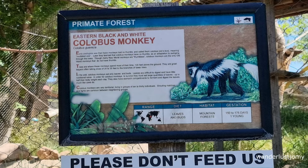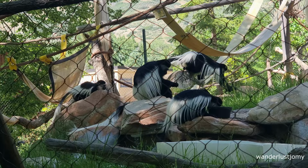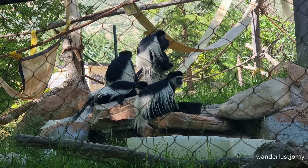At Hogle Zoo, you can also find Columbus monkeys, also known as black and white colobus monkeys. These unique primates have striking black fur with contrasting white accents, creating a visually stunning appearance. The Columbus monkeys are known for their acrobatic abilities and can be observed gracefully leaping and swinging through the trees in their exhibit. With their long, shaggy tails and expressive faces, they captivate the attention of visitors and offer an opportunity to witness the remarkable agility of these arboreal creatures.